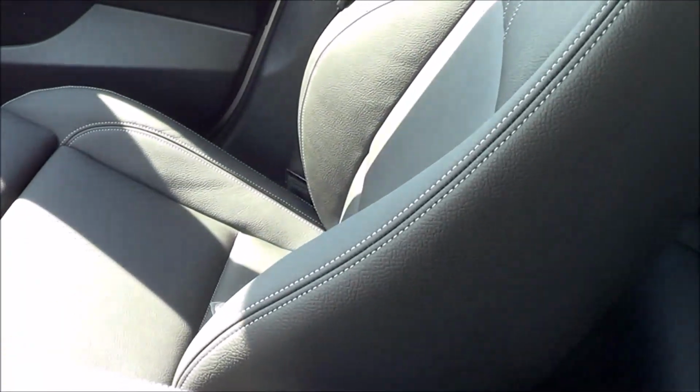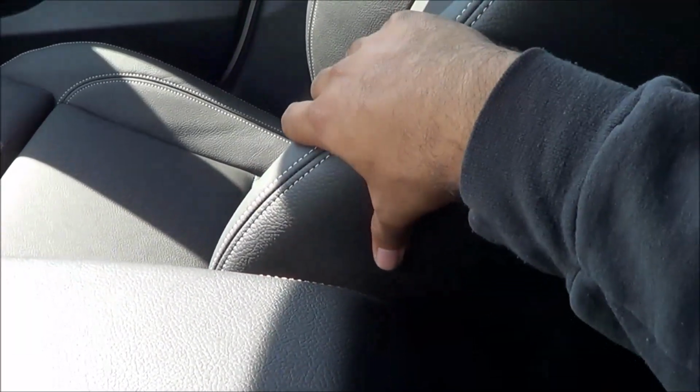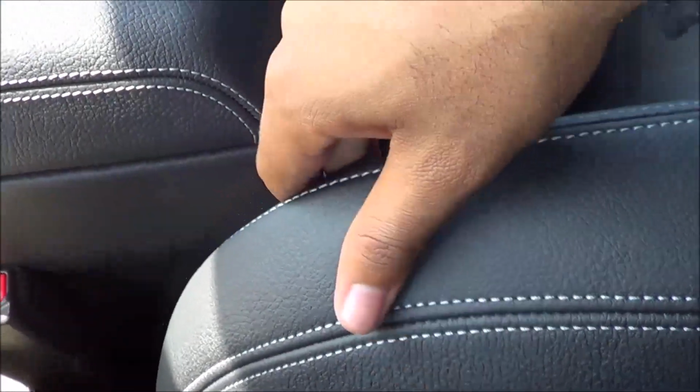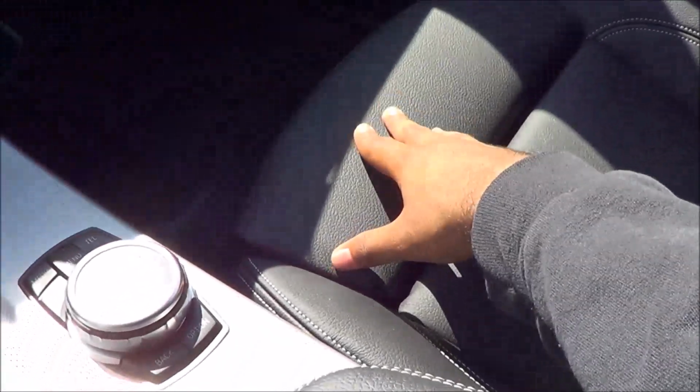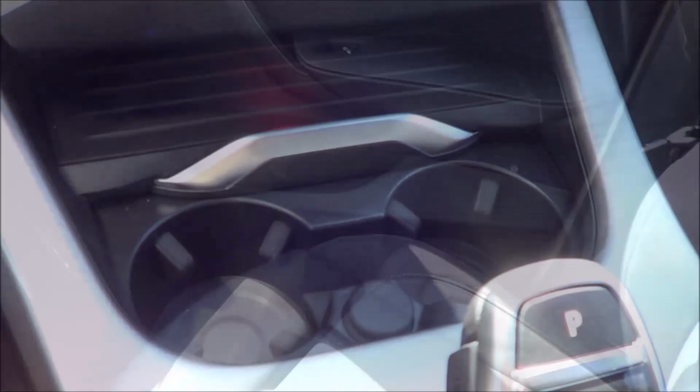As far as the seating comfort goes, the seats are fairly comfortable. And then the side bolsters do offer a decent amount of support, and we do have these adjustable side bolsters here. Thigh support is also pretty excellent. I can't complain about that at all. I would certainly take this vehicle on a long road trip.